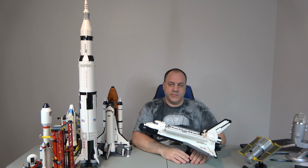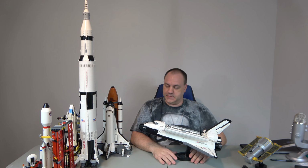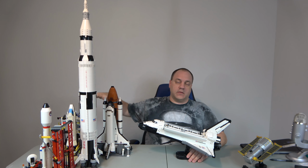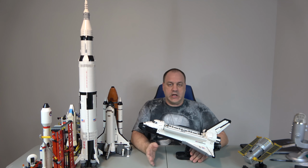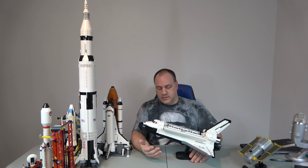And playability, solid 10. I mean, they have so many sets. And I've showed some of them here. There's more than this. I don't own all the space sets. There have been so many space sets. Solid 10. You got so much to play with here.